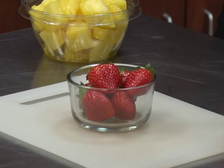So how long will they hold up? You're going to be able to keep them in your refrigerator 1 to 3 days. And hopefully after that third day, if you haven't decided what you want to do, put them in the freezer, because they freeze very, very well.